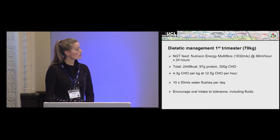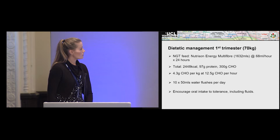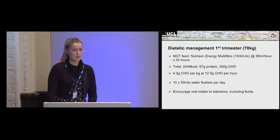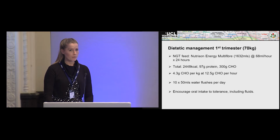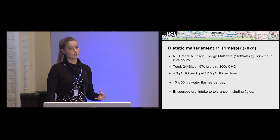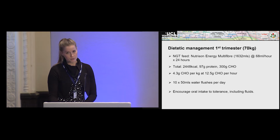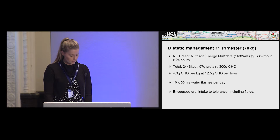So in the first trimester, her baseline weight was 70 kilograms. And so we found that she was metabolically stable on a feed of 4.3 grams of carbohydrate per kilogram. Now, it was really hard to assess her current metabolic control at this stage because we had nothing to go by, and at this point, we just wanted to initiate her feed as soon as we could, because she wasn't able to come into the unit until a week after she notified us of her pregnancy.